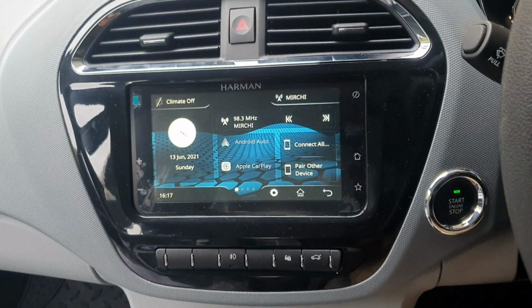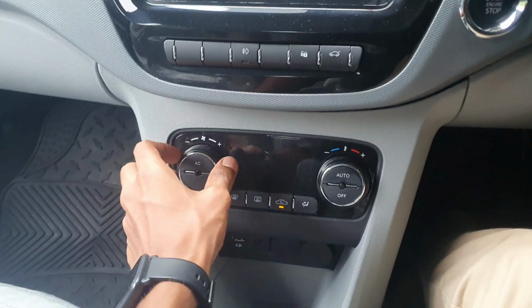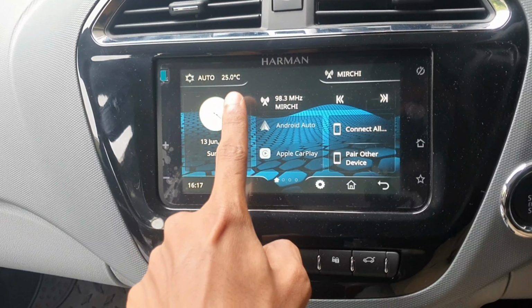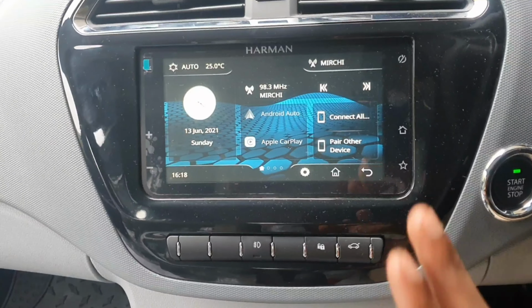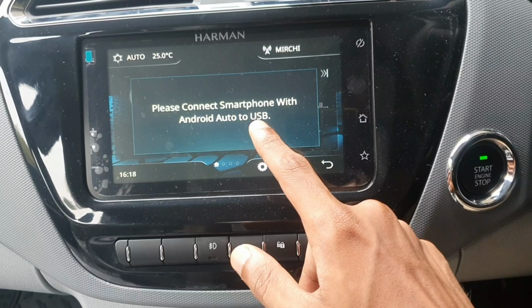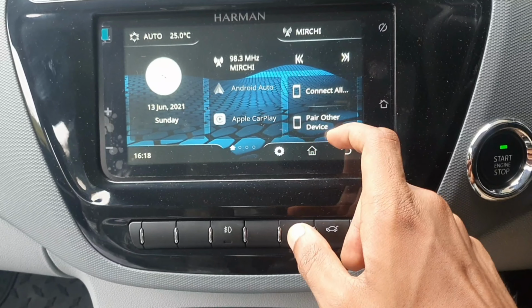Looks good. And yeah, this is the Harman Kardon touchscreen unit. As this is a new car, the layer on that has not been taken off yet. Yeah, you can control the AC fan speed. I am putting it in auto mode now. You can see the temperature there. It is showing 25 degrees. Yeah, and coming to this particular head unit, this looks good, and it has some smart tech features like Android Auto or Apple CarPlay. You need to connect your smartphone with the USB, and you can operate Android Auto and Apple CarPlay. They are some really useful features.